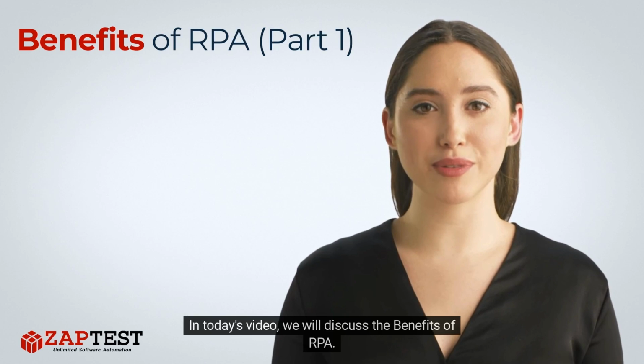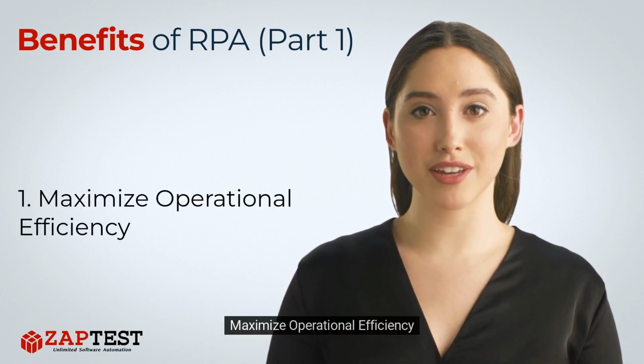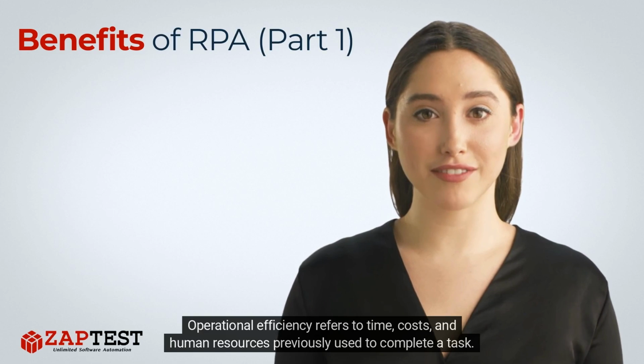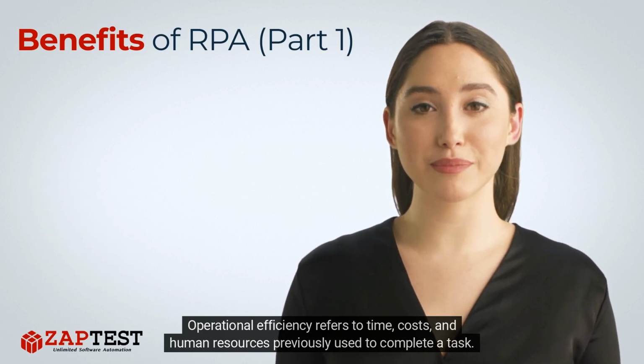In today's video, we will discuss the benefits of RPA. The benefits of robotic process automation are extensive. 1. Maximize operational efficiency. Operational efficiency refers to time, costs, and human resources previously used to complete a task.